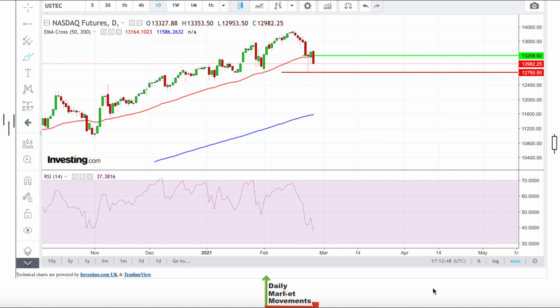In front of me we have the Nasdaq 100 futures chart. As you can see, the Nasdaq initially rallied during today's trading session. We hit a weekly high up at around 13,350, but in the past hour or so we have fallen off a cliff here. We're trading back below the 50-day EMA.